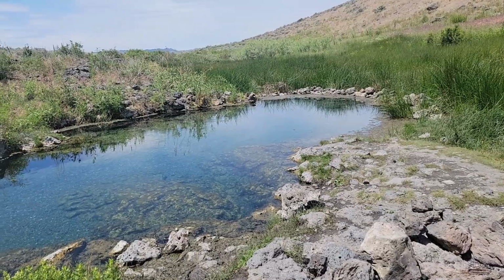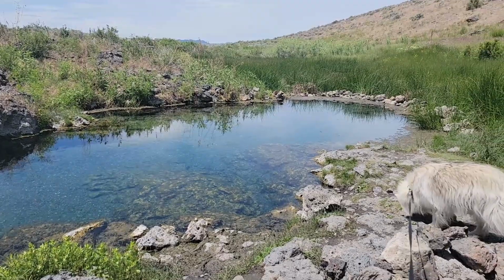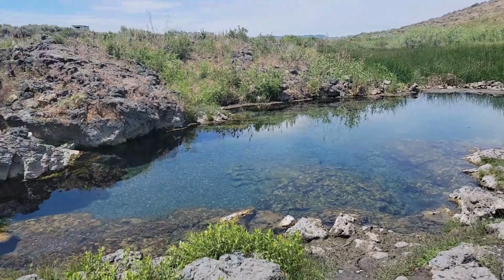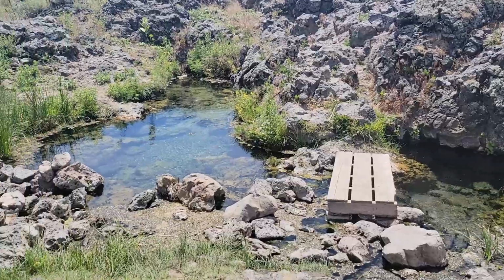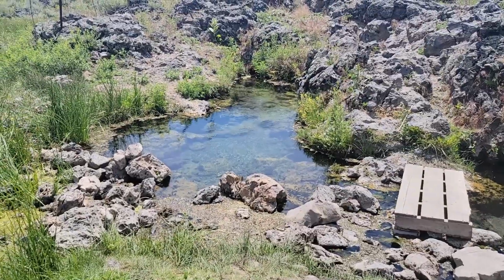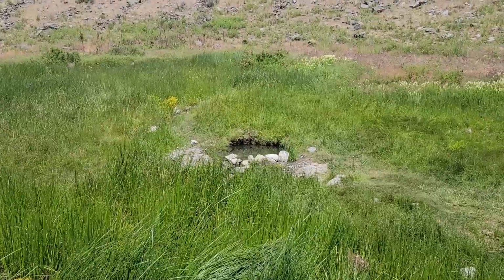We are at Wild Rose Hot Spring. There are 3 pools here. This is the big main pool. It's good size. On this other side of this little bridge is another small little pool where I just soaked a little bit ago. And then just up the hill is a 3rd pool.